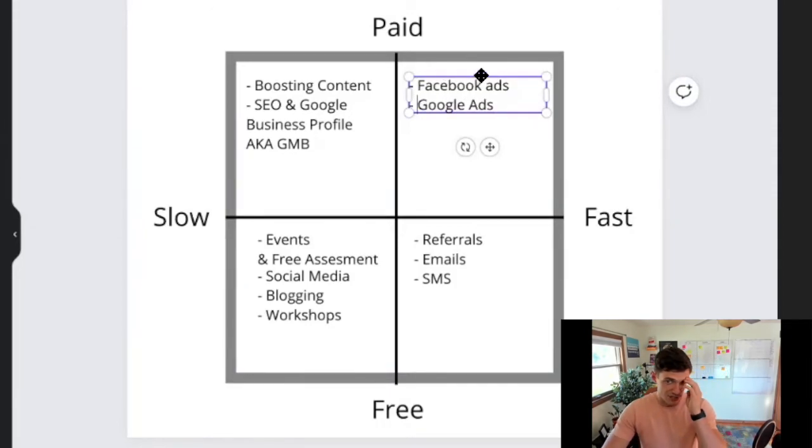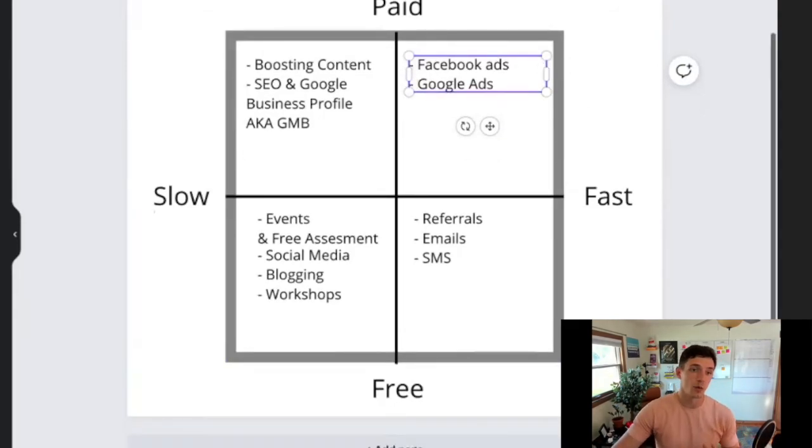For Facebook ads, this is our wheelhouse. This is what we've been perfecting for the last 10 years. This is what we're really great at. And so this is 100% where I recommend people, as soon as they can, get involved with doing it.